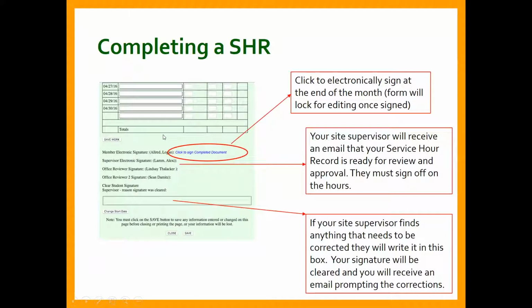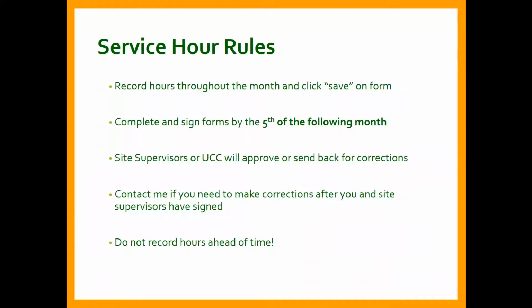Some folks like to do everything on IPT and track everything on here. Some folks will keep a notebook and then enter all of their hours at the end of the month into IPT. Either way, it doesn't matter, as long as your hours are getting reported in your service hour records by the 5th of the month following.